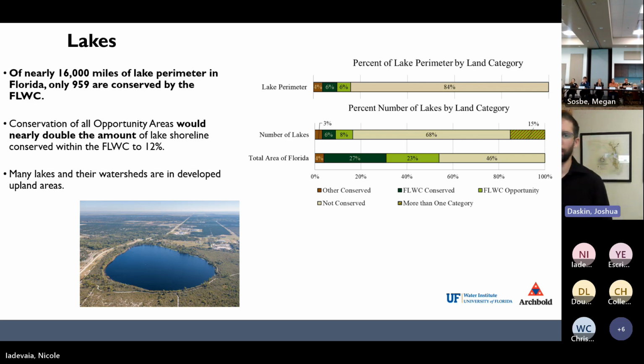We could still double the amount that's conserved by adding all of the opportunity areas, and that's a key take-home message here. For just about every water resource, if we were able to conserve all of those opportunity areas, which is ambitious, and we probably won't get every acre, but if we did, we could double the conservation of just about every water resource, even the ones that are not so well represented in the corridor.